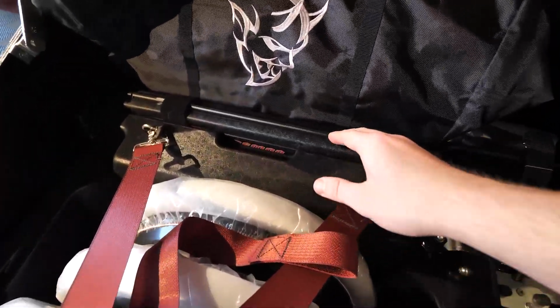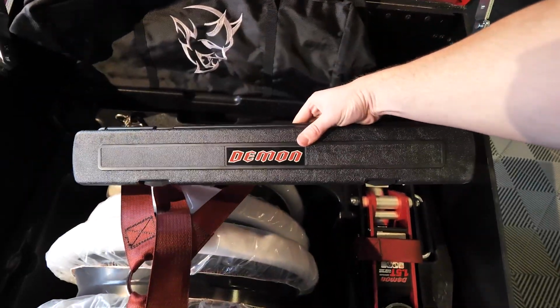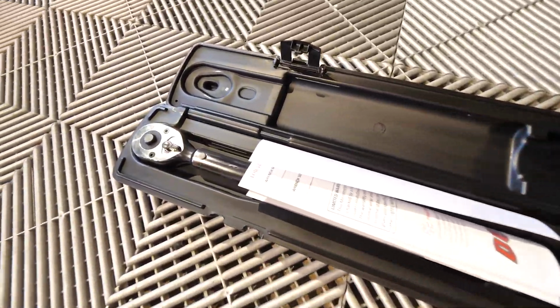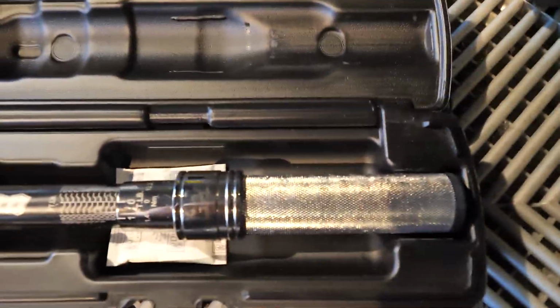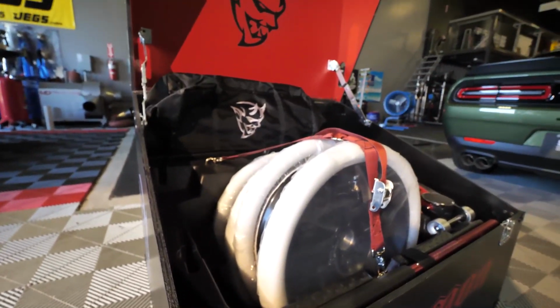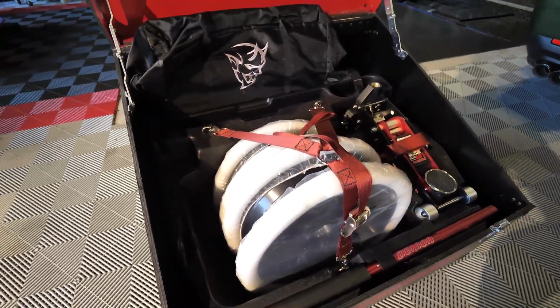And then right here, we have a really cool piece. So this is a Demon torque wrench. All right, opening it up. Still got the original paperwork in here. This thing is really nice. Super solid piece, like everything else in the crate. And Demon branded. And we're not even done yet. We got a nice tool bag right there, but let's get underneath the foam to see what other prizes are hiding inside the crate.